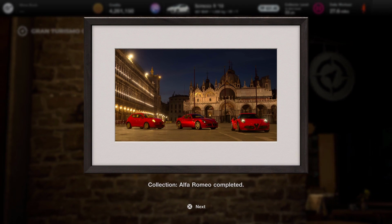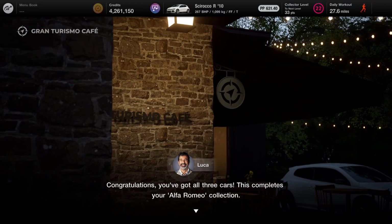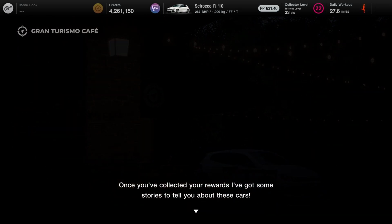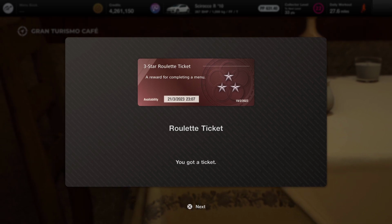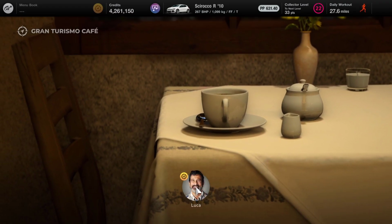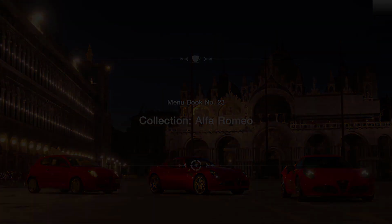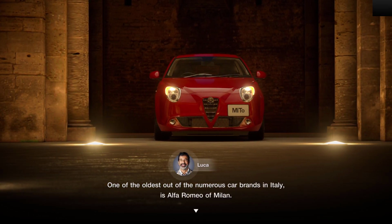Once we've completed the menu books, as I did with the driving licenses, I will be reviewing all of the cars that I have acquired. I will call out those that I've bought, but I'm not buying very many cars at the moment. I'll be doing a review of all the cars that we've done, which some of you have requested. So that is menu book 23 done, the 3 Alfa Romeos in the garage.